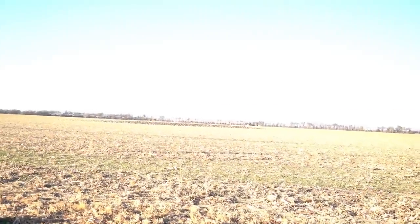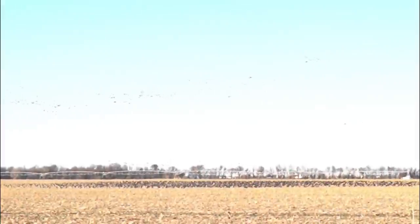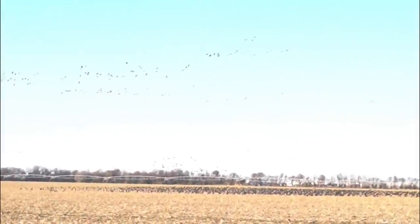Check this out. Couple snows. Look at this. Holy smokes. That is a feed, y'all. There is every bit of 1,000 birds there already. Probably looks like another couple thousand to come.